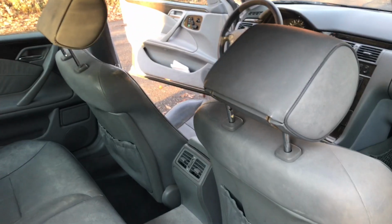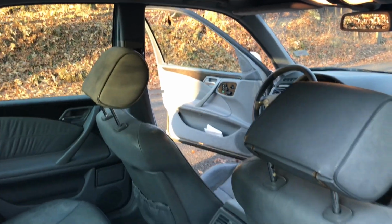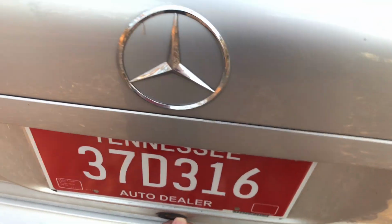No power rear sunshade though. I'm gonna miss my rear sunshade. But I gained heated seats. Lawsy me, I gained heated seats.